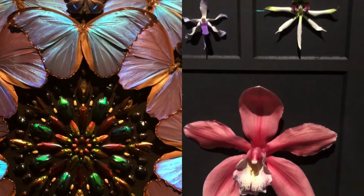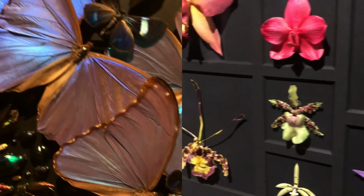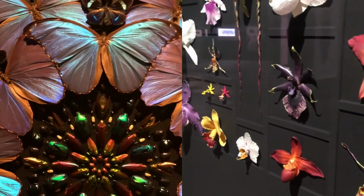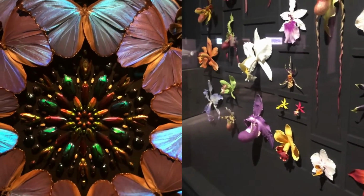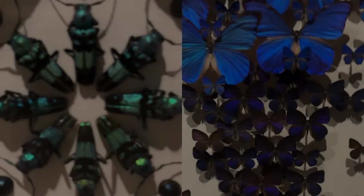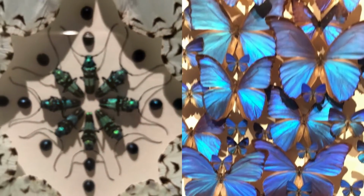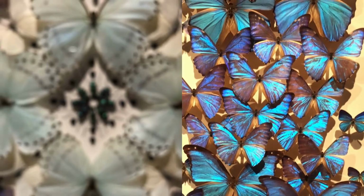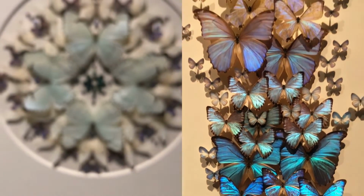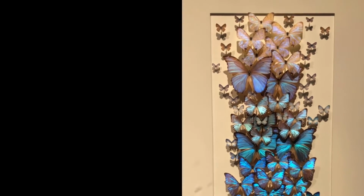So being a color lover, of course, I was attracted to the beautiful colors, particularly of the beetles, probably because it was so unexpected. I loved the butterflies. I kind of think, how can you go wrong with butterflies? But especially the iridescent ones where you could really see a lot more depth. And the compositions weren't always in a kaleidoscope mandala kind of arrangement, but they often had a story to tell.